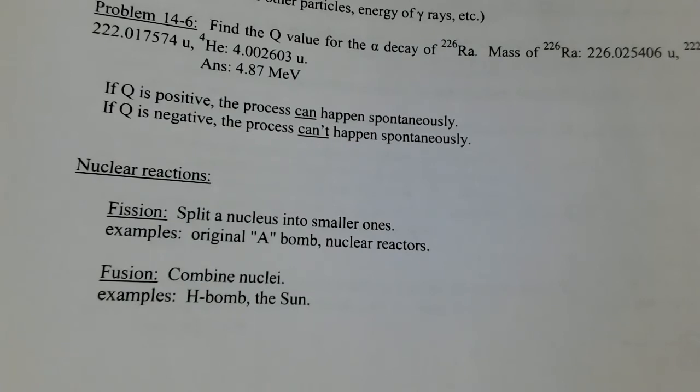Let's see, two general types of nuclear reactions, fission and fusion. Fission, like it says in front of you, is when you take typically a fairly heavy nucleus and you split it into smaller ones. Fusion is when you take typically some small nuclei and stick them together to make a bigger one.